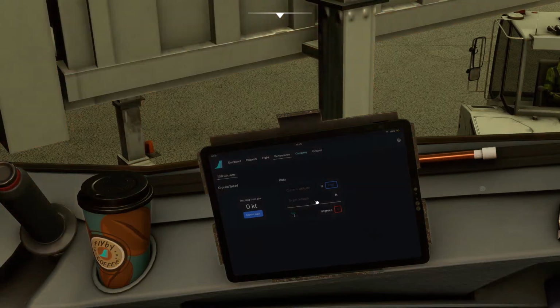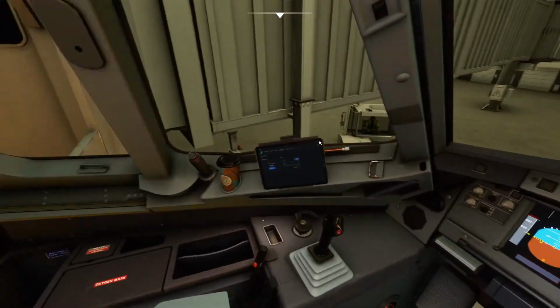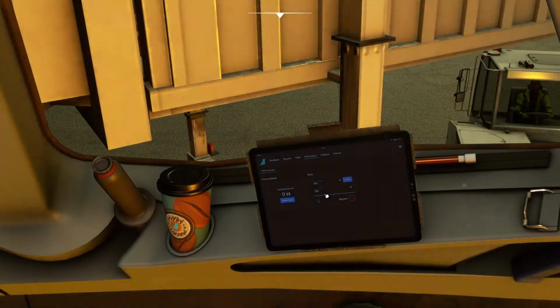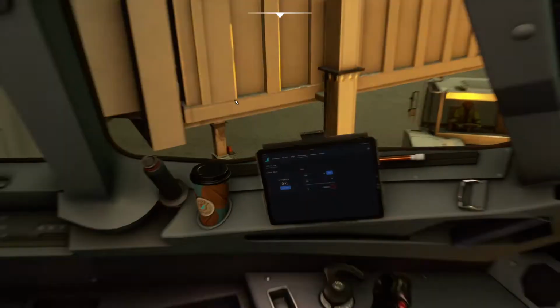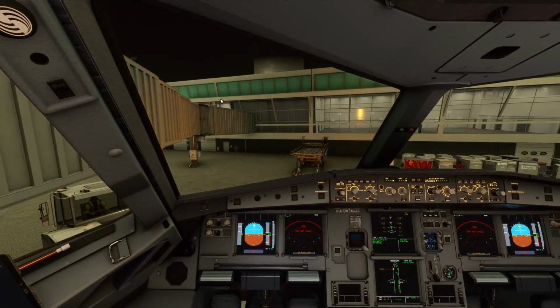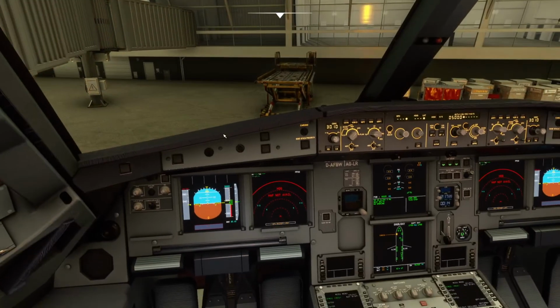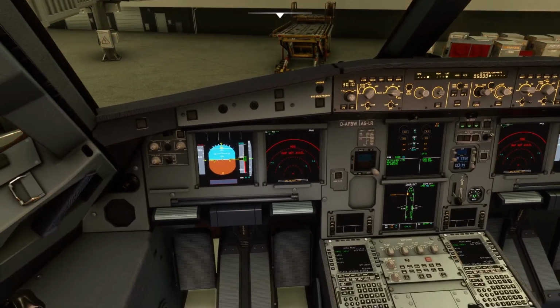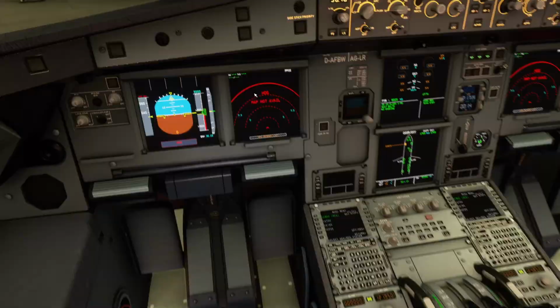Grab performance. We'll sync all of our performance. Target altitude is 20,000. Oh dear, that's not gonna work. 20,000 feet is going to be our target altitude for today. That is what we're going to be aiming for. Alright, let's go ahead and jump ourselves into the init page here.